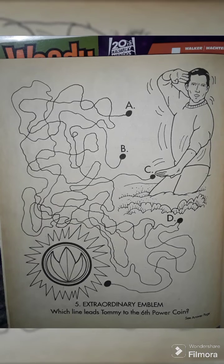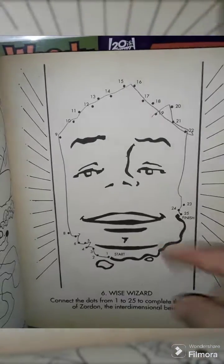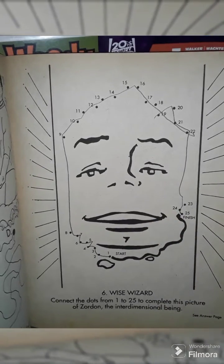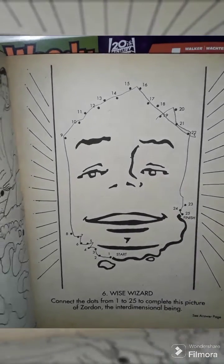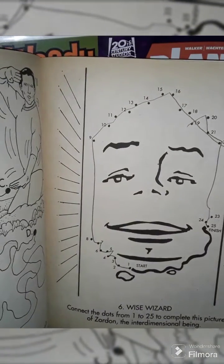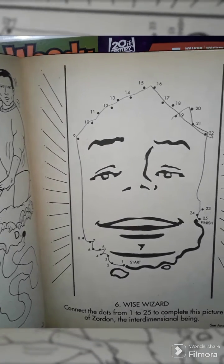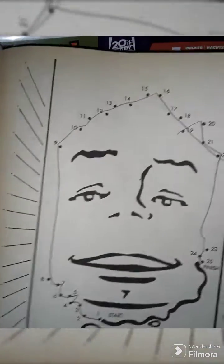I don't know. I don't really care. And then here we got Zordon. Wise Wizard. Connect the dots from 1 to 25 to complete this picture of Zordon, the interdimensional being. Connect the dots. Yeah, I'm not a fan of this derpy Zordon here.